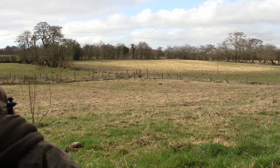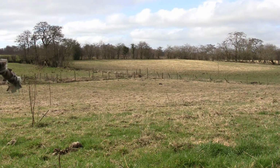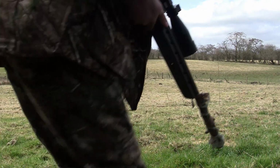But the cherry on top was when I left the hide to quit, only to see the first hooded crow that I had thought fell into the ditch, walking across the far field. So I quickly grabbed the rifle and went after it to finish the job.